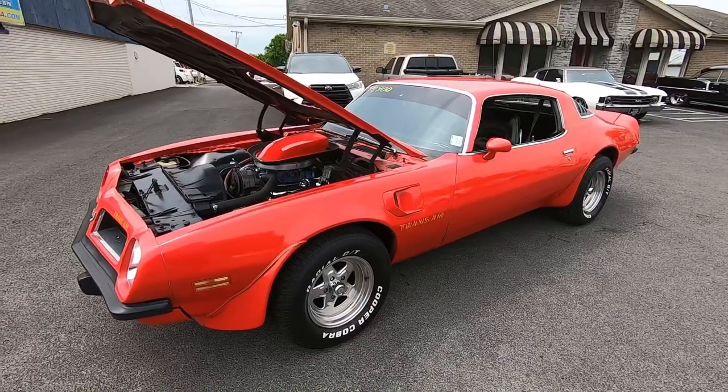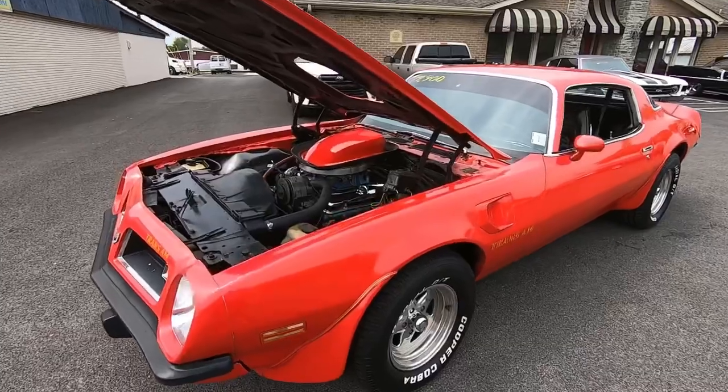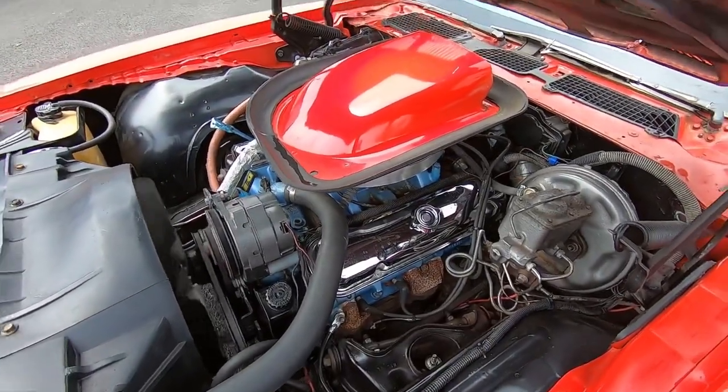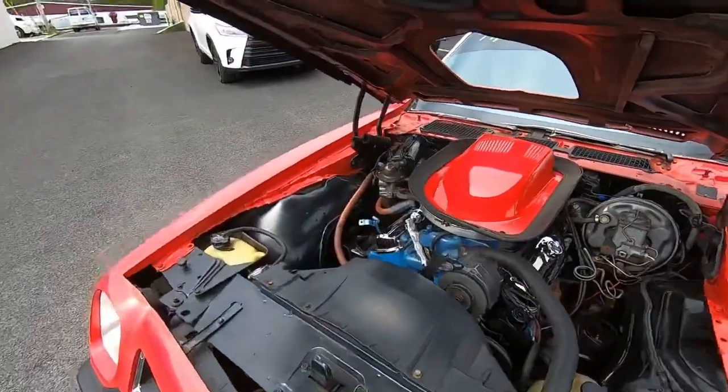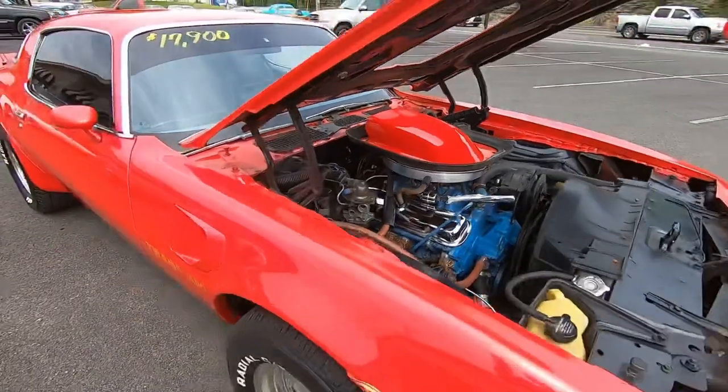Today we're going for a ride in a 1975 Pontiac Trans Am. This one here has a 400 under the hood. It's got the power steering set up. We're gonna be taking it down the road, pointing out any kind of flaws so you know what you're getting before you come to get it. We do that with every car on the car lot.